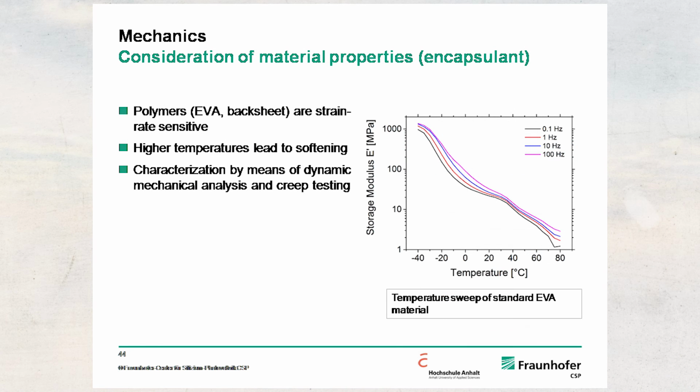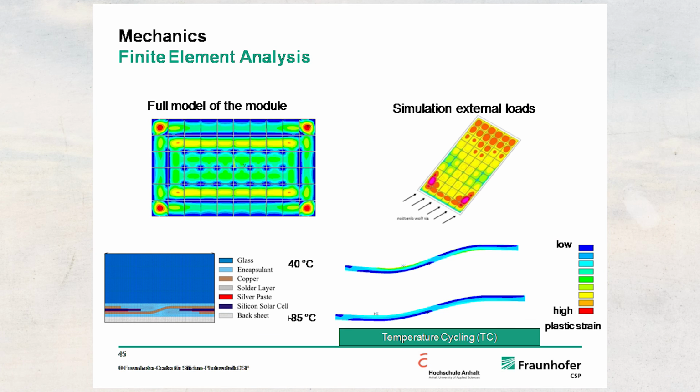And thirdly, you have to understand the mechanical properties of the polymer in detail. There's also an approach which we have developed. And if you take all those three pieces of information, you can, using finite element simulations, predict what's going on.